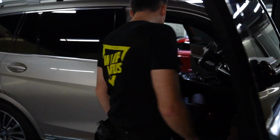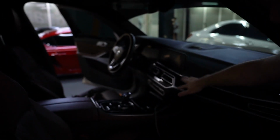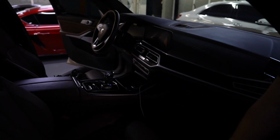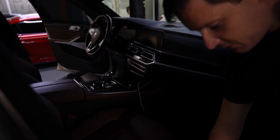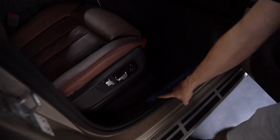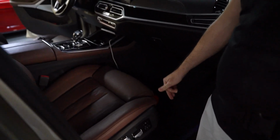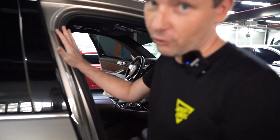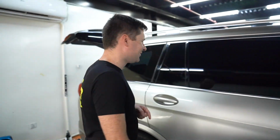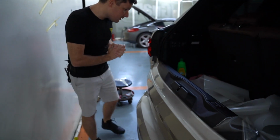Let's check how it looks inside. Beautiful brown leather, fresh dash. Nice. We still have stickers on the steps. Protective stickers. Individual. Okay. Very beautiful car. I really like it. Should we buy one of them? No? Oh, I can't open. Okay, what else we have?